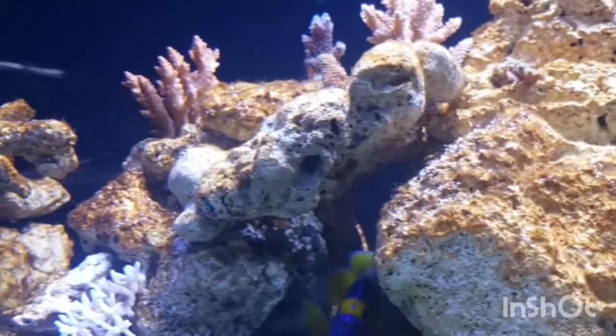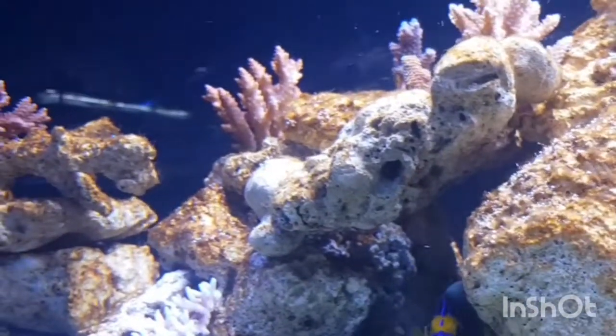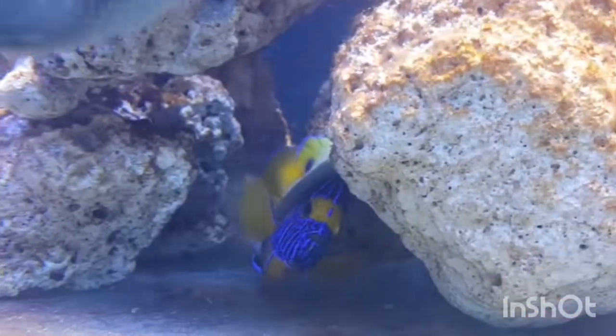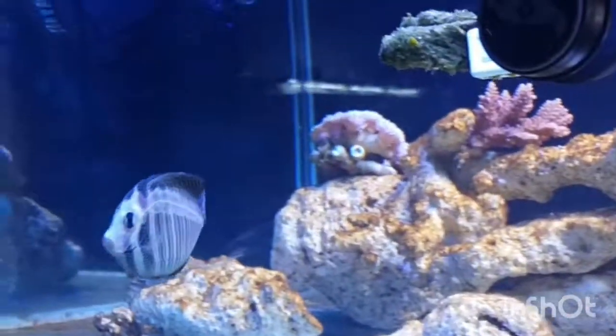I can't keep a queen. If I had a queen in here, everything else would die. It's just a matter of when, not if. It'd mess everything up. I'm not talking about corals, I'm talking about all these fish. And this guy's a beautiful fish. I like it. I want to see it transform into an adult coloration. I want to see Montana become a regular sailfin tang.